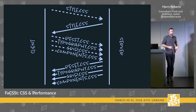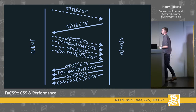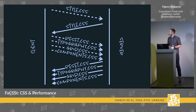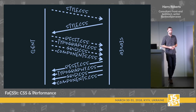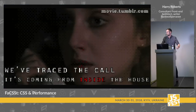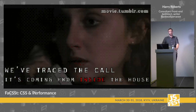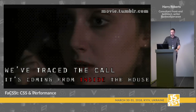The reason for that is we've got this very indirect and lazy request chain where we've got an orphaned style.css request, which then spawns these four further ones. I guess the problem is the CSS is coming from inside the CSS. It's a very inefficient way to actually get this process underway.